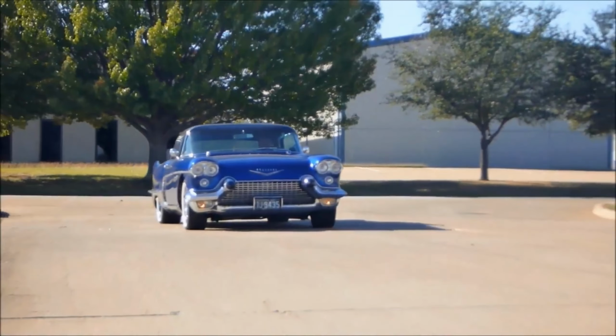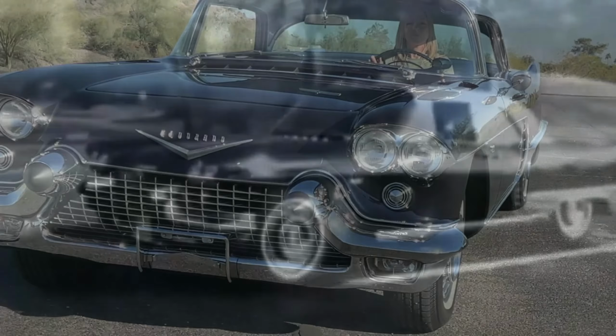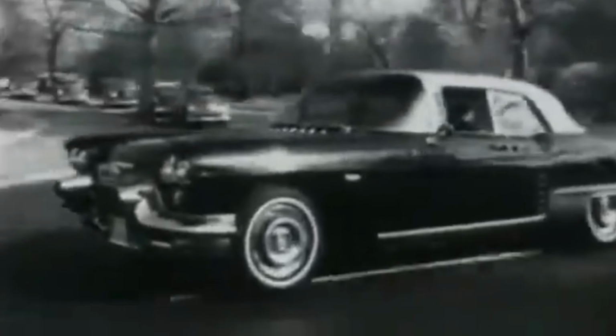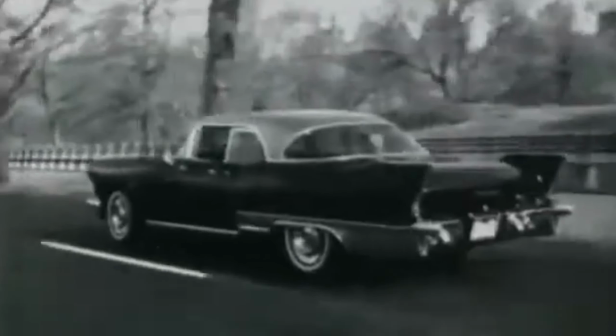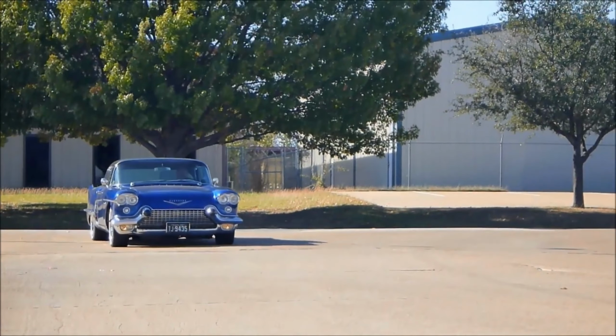Cadillac's Eldorado Brougham Town Car was their vision of what luxury transportation would look like in the atomic age. This wasn't just a car, it was a rolling palace that happened to have wheels, complete with enough chrome to plate a small building and luxury features that wouldn't appear in production cars for decades. The Town Car was Cadillac's attempt to create the ultimate expression of American luxury.